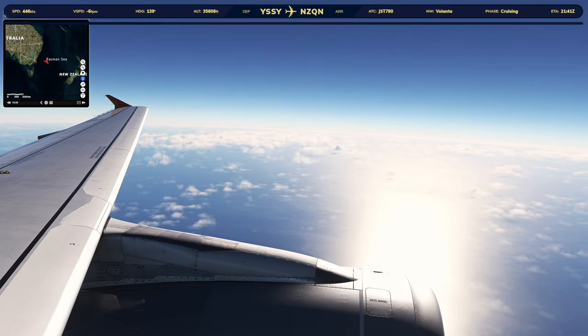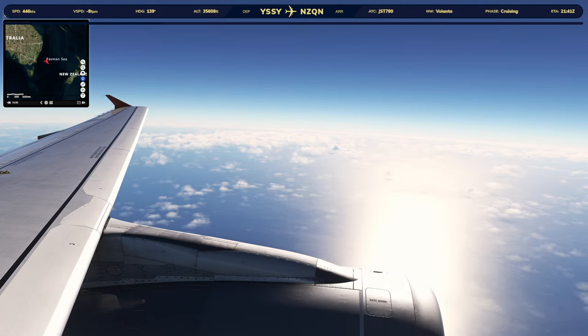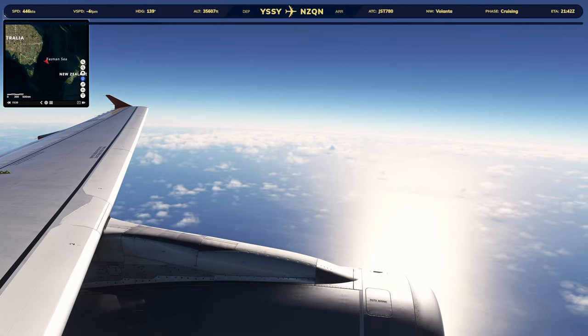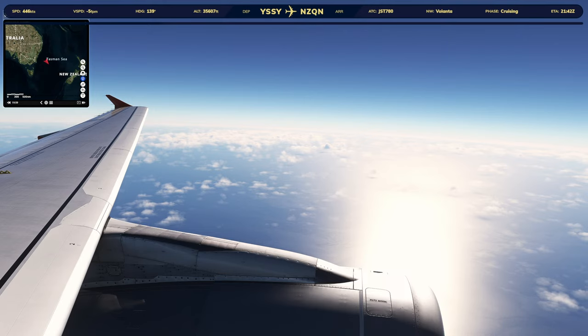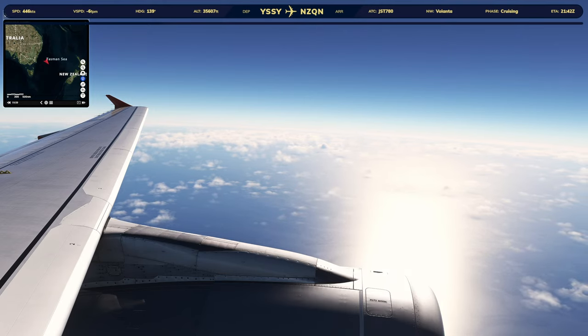Flight, when will we start the descent? Well, we still have, let me see. Maybe close to 2 hours until we start descent. Between 1.5 and 2 hours, something like that, man.